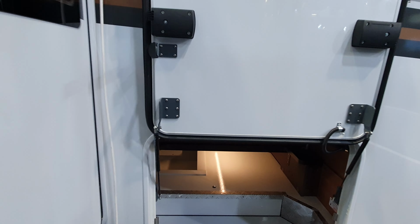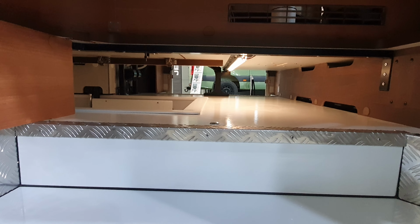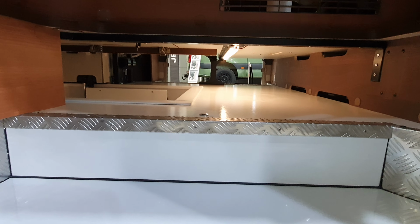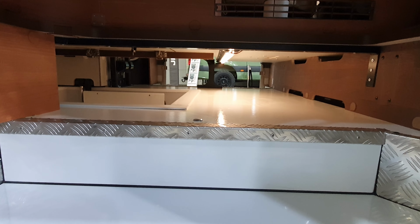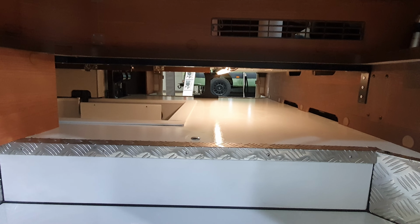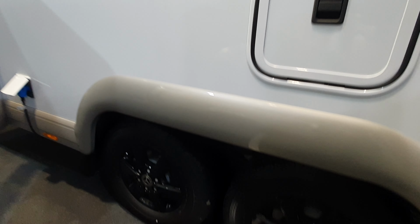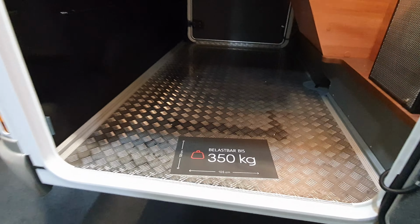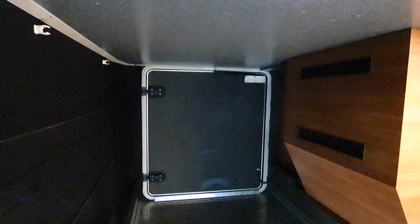It comes here, as you can see, we've got this access here to the double floor. See how big it is. I mean, you've got through storage, so you've got long things like skis and things like that. You've got space to put them in, and it makes a huge difference. Also, the temperature inside, it's on a tag axle. There you are, up to 350 kilos will go in this enormous garage.